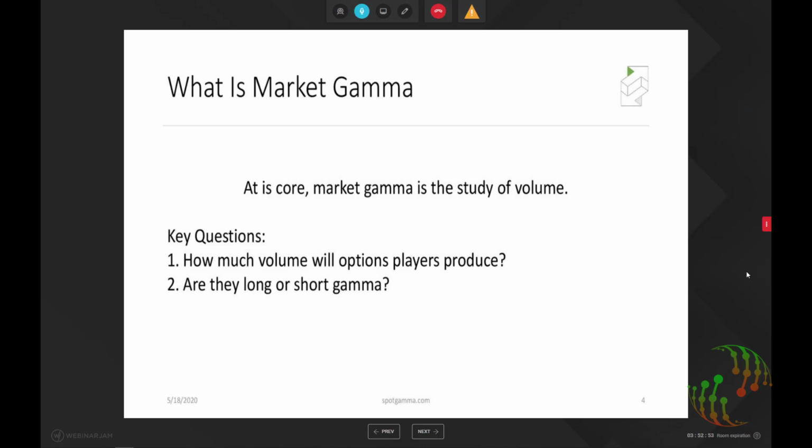So how much options volume will options players produce? This is a note of how big the gamma levels are. And second, are they long or short gamma? This tells you how market makers may hedge around various levels. If we're long gamma, it's going to be a mean reverting type market. If we're short gamma, or have negative gamma, we're going to experience larger directional moves. And around that, we use these key options levels to put the long or short gamma in context.